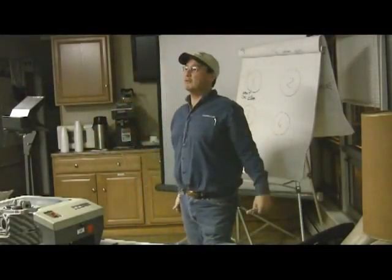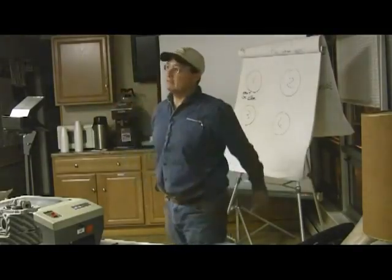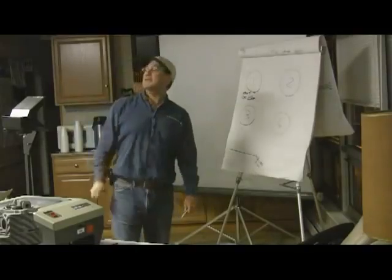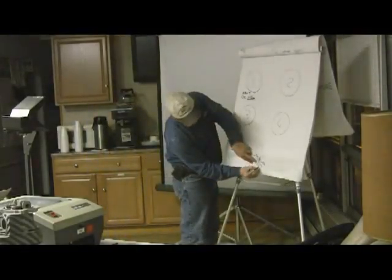Oh, full fuel? No. Well, at full power, it's probably 10 gallons. Okay, let's say 110 horsepower, so it's probably about 10 gallons. Let's make it 10, okay? So you've got 10 gallons an hour.